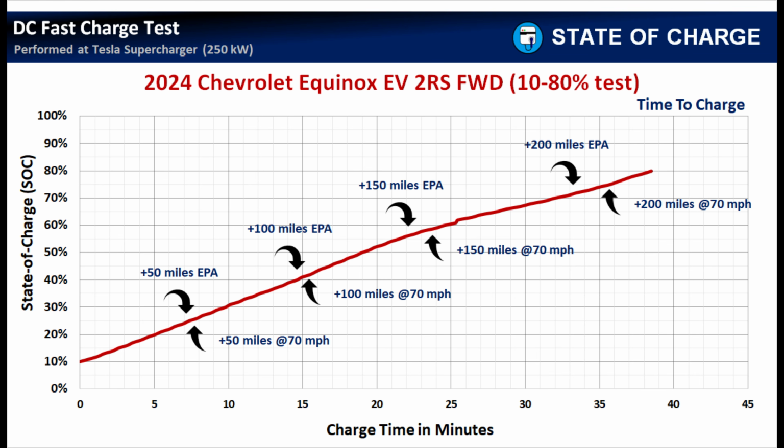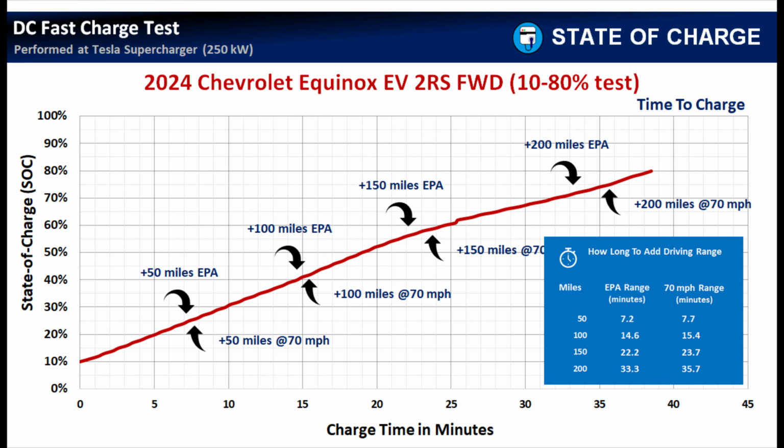Next up, let's take a look at the Tesla Supercharger. Now, if you remember, the Supercharger was a little bit slower than the 350 kilowatt charger early on, but then it caught up and passed it at the very end. You can see here it takes 7.2 minutes and 7.7 minutes respectively to add 50 miles of driving range. 100 miles is 14.6 and 15.4. 150 miles, 22.2 and 23.7. But then when we go to 200 miles, this is where the Supercharger actually did it slightly faster than the 350 kilowatt charger. It's 33.3 minutes according to EPA, 35.7 according to my 70 mile an hour highway range test.